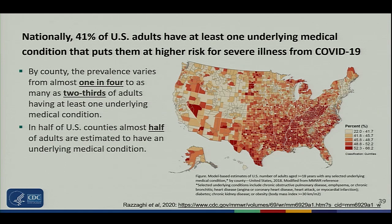Of note, nationally, 41% of adults in the United States have at least one underlying medical condition that puts them at risk for severe COVID-19 disease. By county, the prevalence varies from almost 1 in 4 to as many as 2/3 of adults having at least one underlying medical condition. In half of US counties, almost 50% of adults are estimated to have an underlying medical condition, as you can see in the figure on the slide. Next.